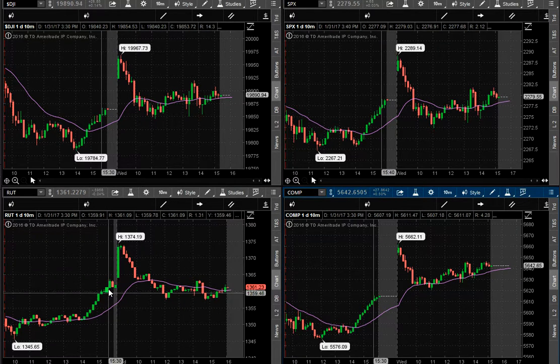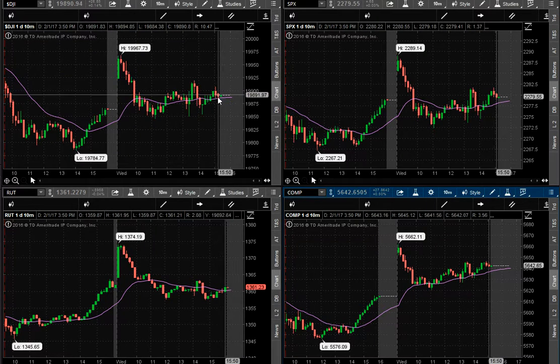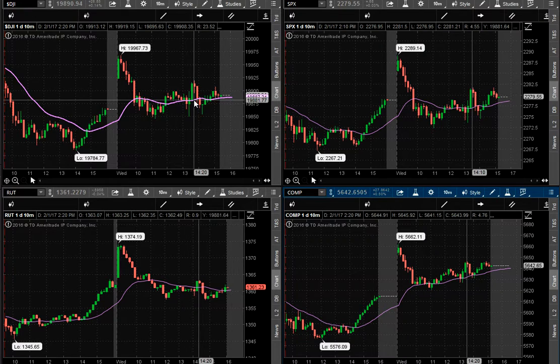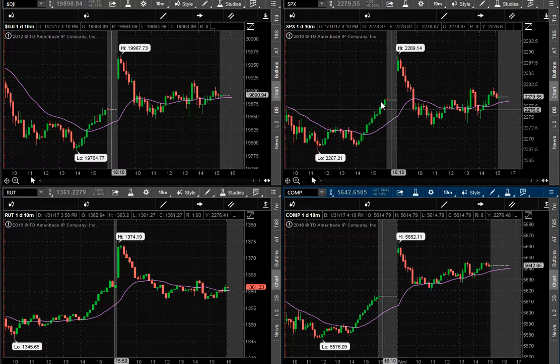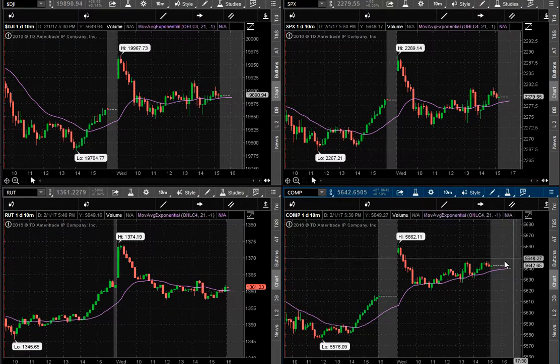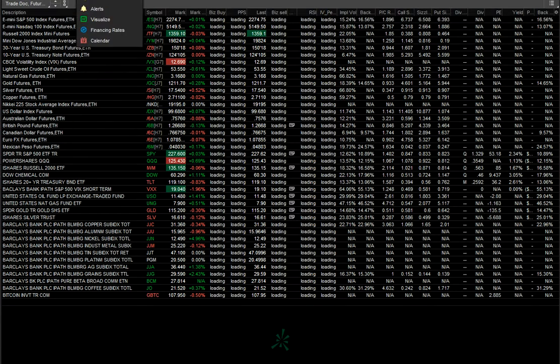You can see from yesterday's close here, price action using a 10-minute chart. This is just a 21 bar exponential moving average. So you can see from yesterday to today, you can kind of pick out directions. Look at the futures.